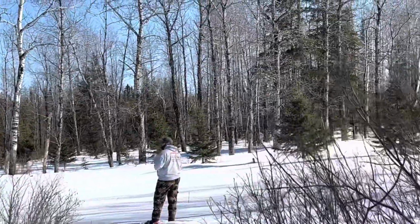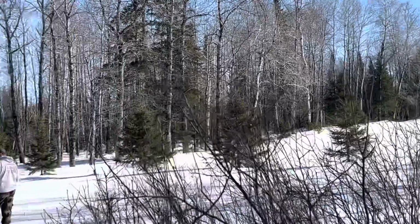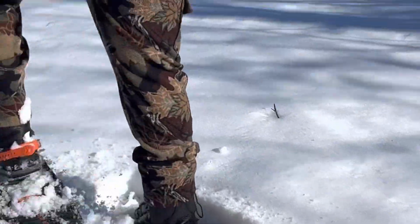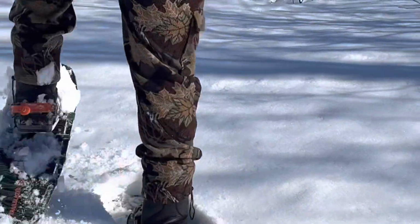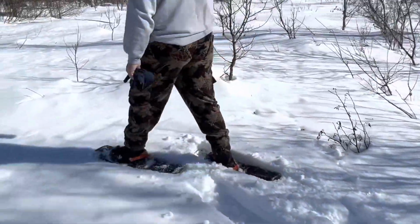This is where we'd like to put a cabin, we think, at some point. It's big enough and pretty enough and has some nice scenery. So, as you can see, Dan's getting lots of use out of his Valentine's Day present last year. Those are LL Bean snowshoes.